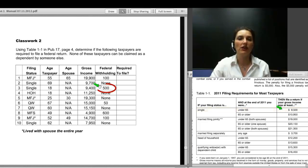But we do have $500 of withholding, which means this single person would be wise to file if they would like to see that $500 be refunded to them, but they're not required to file. Number 4, head of household filer, age 18 with $11,250 of income. So we go over to head of household under the age of 65. The filing requirement is $12,200. The income of $11,250 is less than that. So number 4 is not required to file.